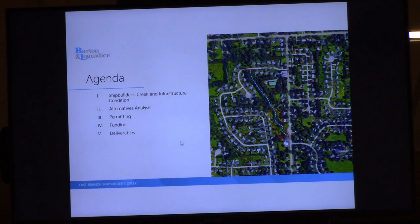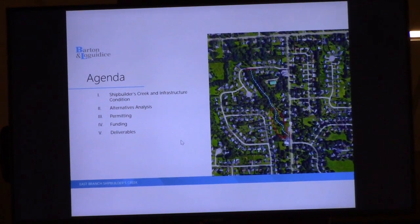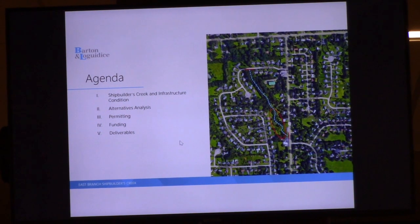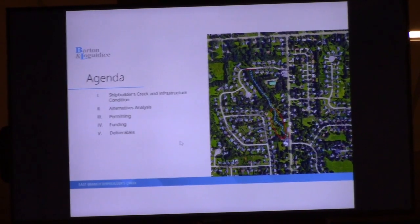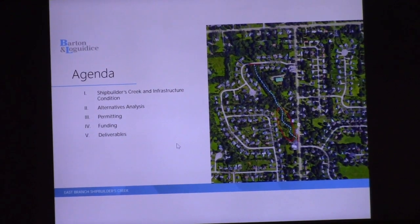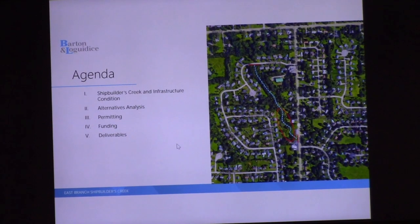So as you can see from this aerial, the blue line shows the alignment of Shipbuilders Creek, and the sewer infrastructure is in that red circle area. Those red lines represent culverts at either of those roads, which limit the extents that we would imagine would be the maximum sewer stream rehabilitation that we would look into. Here, let me jump in before you change that. So to put it in perspective as to where it is, it starts almost by Herman's Farm Market and heads north.